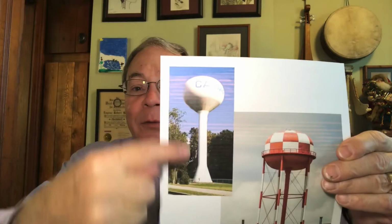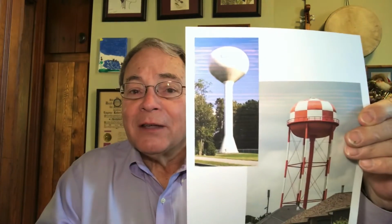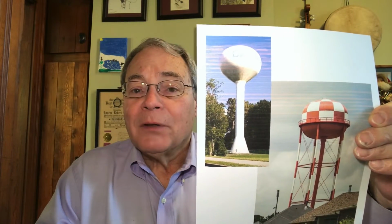Now, the question, though, I want to look at a couple of these. Obviously, you're all familiar with the basic water tower as it stands up in the middle of the town. I've seen these things decorated as teapots, watermelons, an ear of corn. Most of them are a billboard in some fashion, in that they at least have the name of the town on it, and many times other things as well.